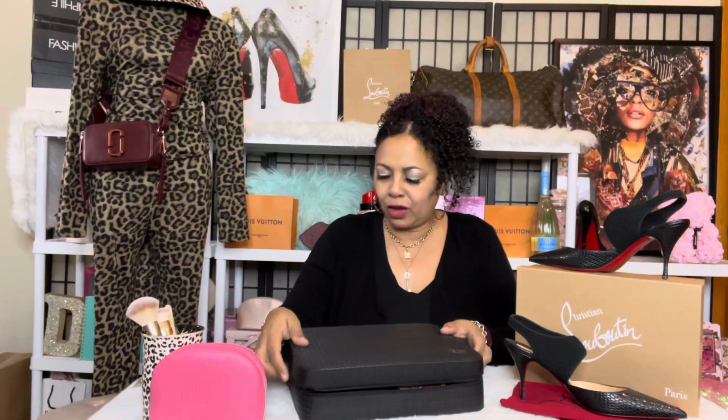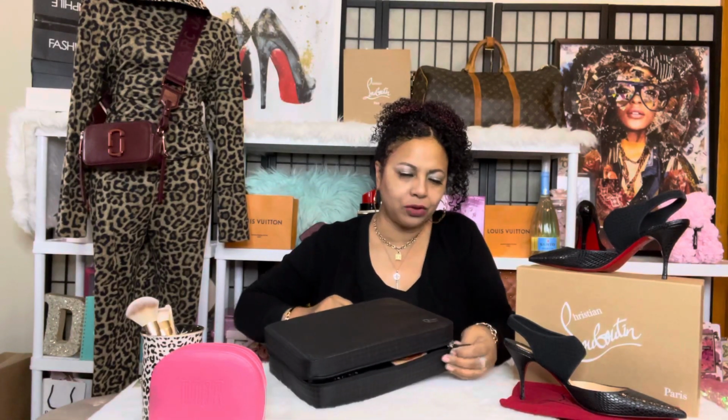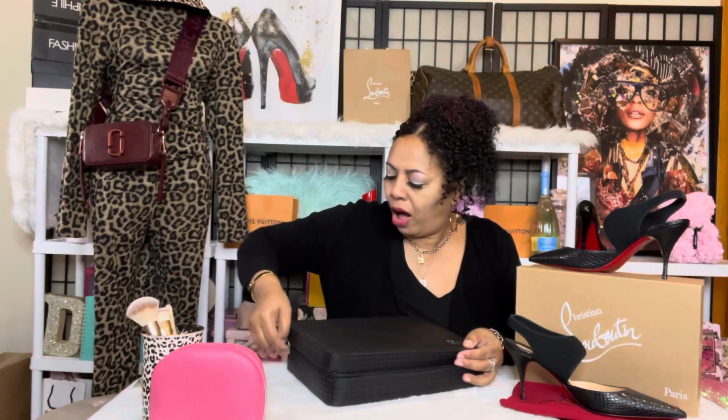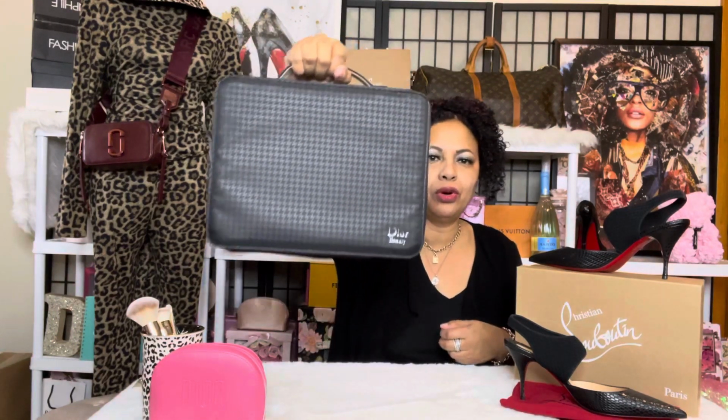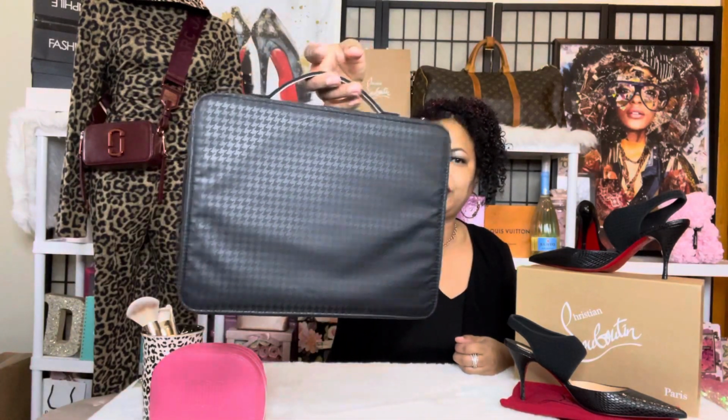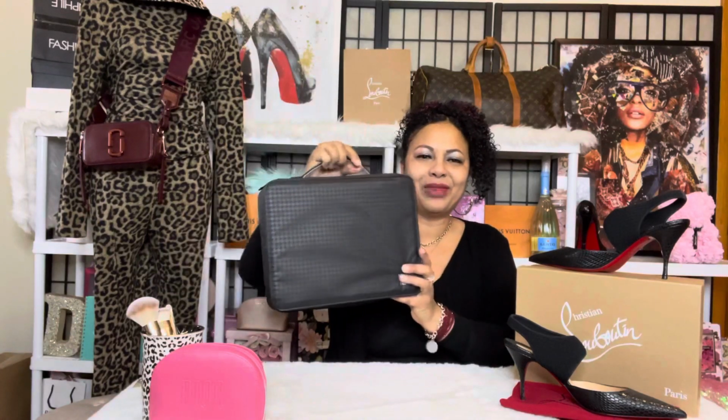And like I said, you could put all your items in there. And it's so nice because it's like a little travel Dior makeup beauty bag. All your items are gonna fit in here. And you could just grab and go. You could put all your makeup items in there and just grab and go. And you can see it says Dior Beauty right there at the bottom. So I absolutely love this Dior Beauty makeup travel case in my handbag collection.